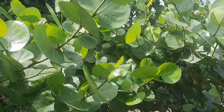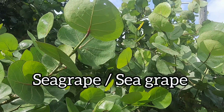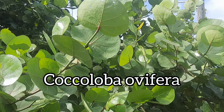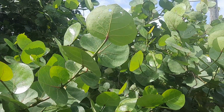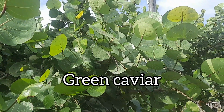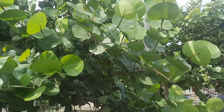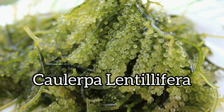You're now looking at a plant that is commonly referred to as sea grape. Scientifically, it is known as Coccoloba uvifera. There is another plant that is commonly known as sea grape or green caviar. It's actually a type of seaweed, so you know it grows in the ocean. This is what it looks like. Scientifically, it is known as Caulerpa lentilifera.